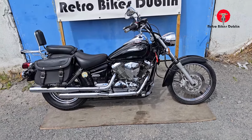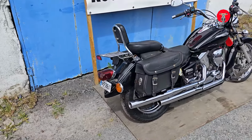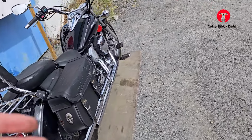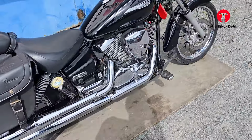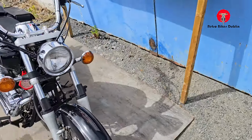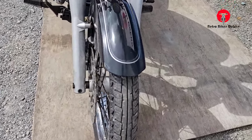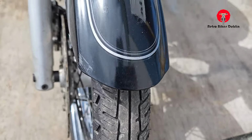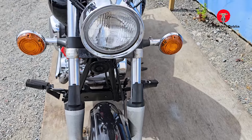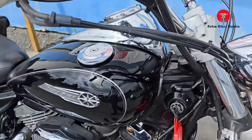a bit better than, say, a 125, and you've got some nice little extras on the bike as well from 2001. The bike sounds really good as the baffles have been taken out of the exhaust. Sounds really cool, as a big cruiser bike should sound. And overall you have the front tire here, good condition, a little bit of a scrape here on the front mudguard, nothing too major. Up over the top, indicators, lights, everything like that, all in nice condition.